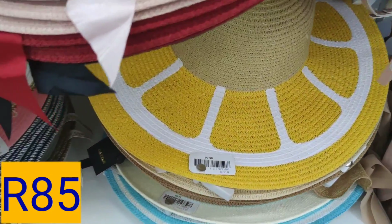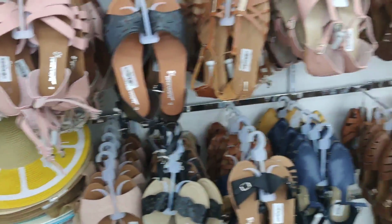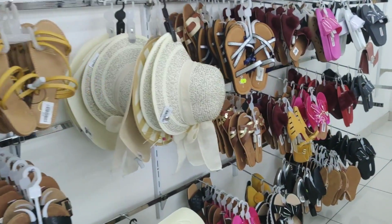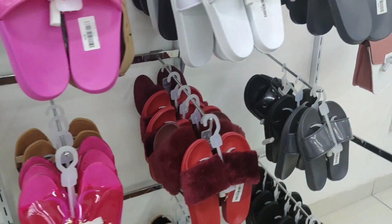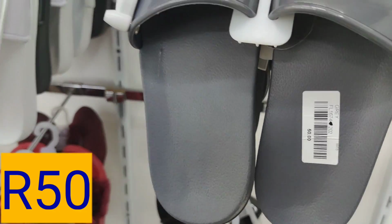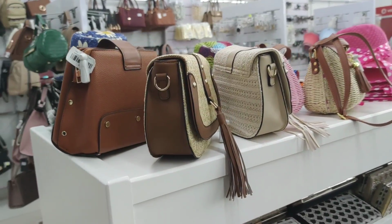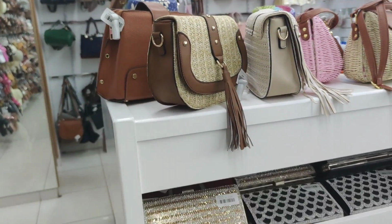Okay, so let's move on over to the accessory side. So they have summer beach hats. I thought this was just so cute. They have flat shoes throughout the store, tons of flat shoes. So if you're very particular about the type of flat shoe you want to wear, they have everything in here, including slippers as well. And they have handbags in store as well. As you guys can see, those flats are only 50 Rand. So they have really cute little bags throughout the store.